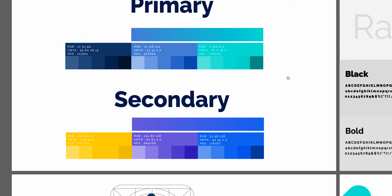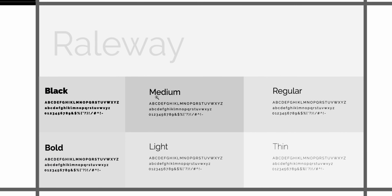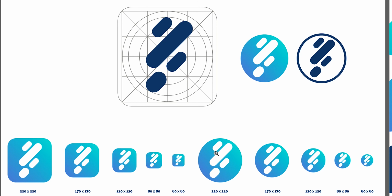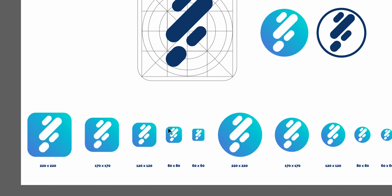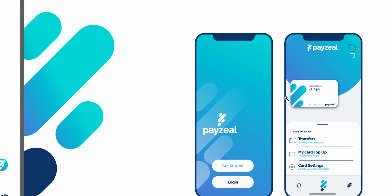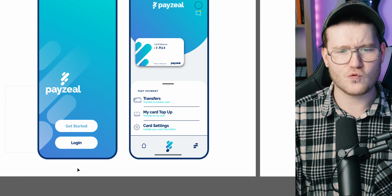And even showing these things to clients makes it really easy for them to understand the amount of effort that you've gone into. So you've got your primary colors, your secondary colors, your typeface, and I like how you've done it here. It's very clever. Sort of like a style guide you're showing me here. So you've got the app icons here for Android and iPhone. So that's very nice. It works really well. There's not much I can say. Ooh, and this looks nice. So that is really clean.